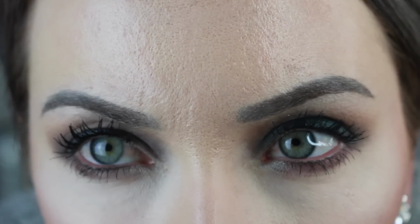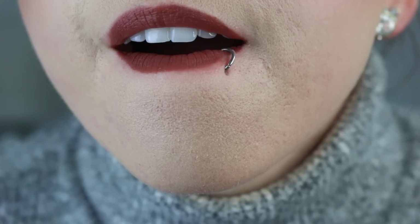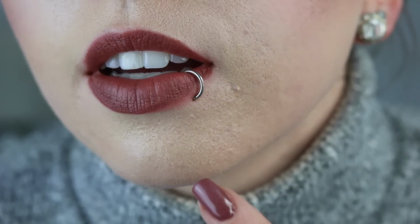So I hadn't looked at my face since the last check-in until I just went to put on lipstick. Woo, okay, so we are extremely oily. Pretty much in the entire center of my face, it separated, it's breaking down, and it looks super oily. It's totally broken down around here, which I usually don't get.